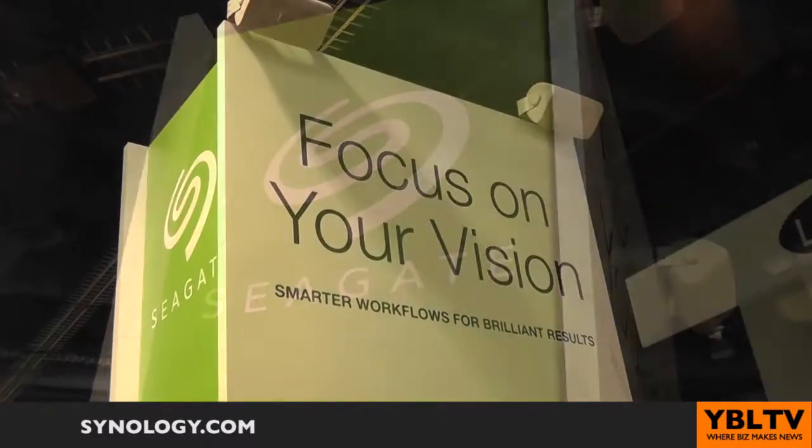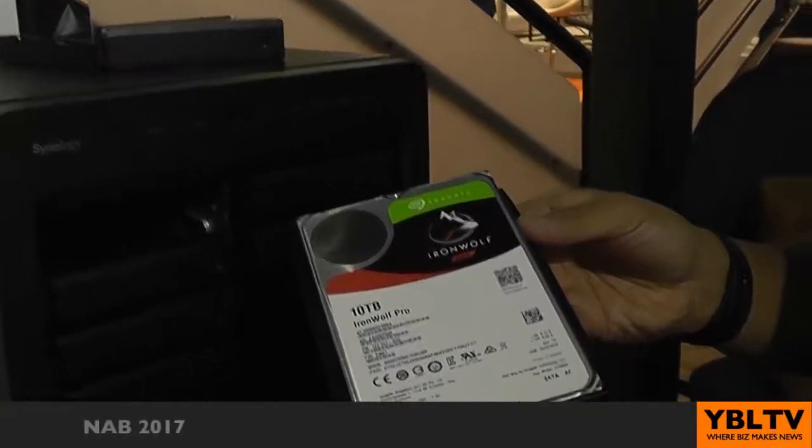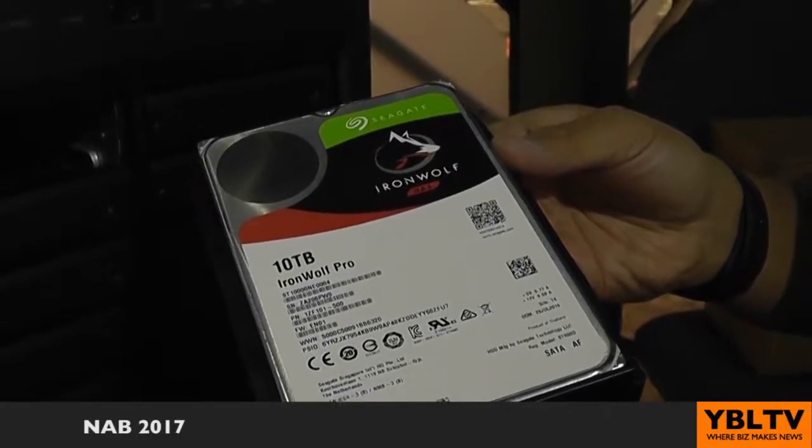But we're also really excited about the partnership we have with Seagate. We have been doing some road shows, and we just finished up San Francisco and LA. We're going to be doing Seattle and Vancouver in June, heading down to Dallas. We're going to go throughout the country with Seagate, talking about how their great IronWolf drives work with our network attached storage units.